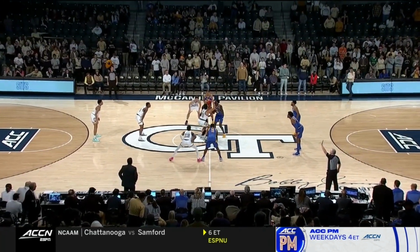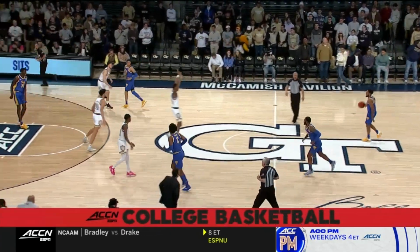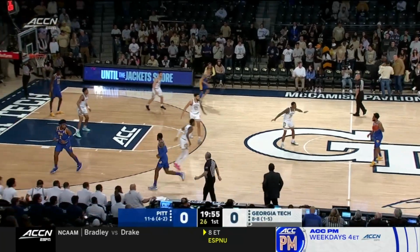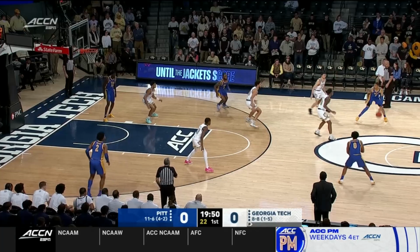We are ready to go. Matt Potter's got the ball in hand. Federico wins the tap against Rodney Howard. And away we go, Mr. Childress. Let's have a good game here. Start of the triple header here on ACC Network.